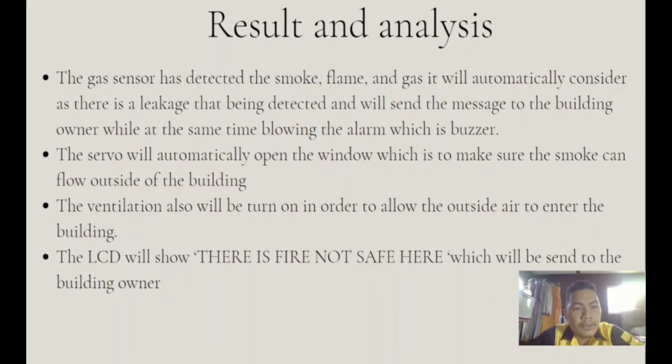So for the result analysis of our simulation project, when the gas sensor has detected smoke, flame and gas, it will automatically consider that there is a leakage being detected and will send a message to the building owner, while at the same time blowing the alarm, which is the buzzer.